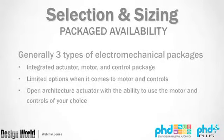Carrie, take it away. All right, it's pretty common to have three different electromechanical packages. The first package would be the integrated actuator motor control package. This is the one where you buy an all-inclusive package where it may not be software that you're used to using. It may not be a motor you've heard of, something like that.